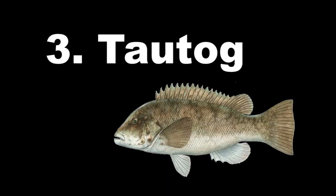Okay, number three. The third fish that I will recommend this year is during the fall slash winter time. It's getting cold right after the summer. It's a fish called the tog or the blackfish. This fish is pretty fun to catch. It's honestly one of my favorite fishes to catch because they bite so frequently.